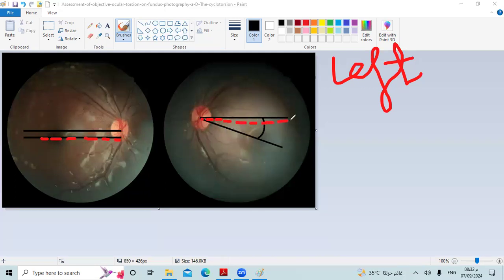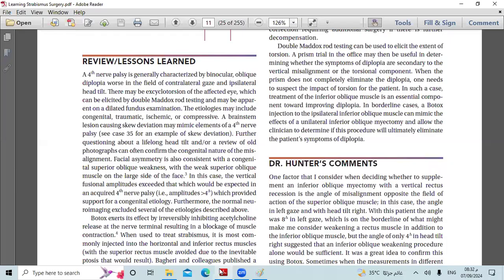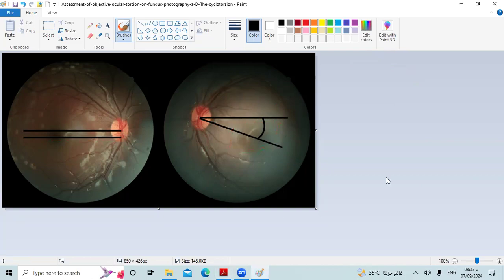The excyclotorsion will appear like the fovea down to the optic disc. So this is the excyclotorsion of the fundus. Yes, so you will see it downward related to the optic disc. So here you can also know this is an excyclotorted eye. In my experience, in the indirect ophthalmoscope, you will see the fovea above the optic disc.